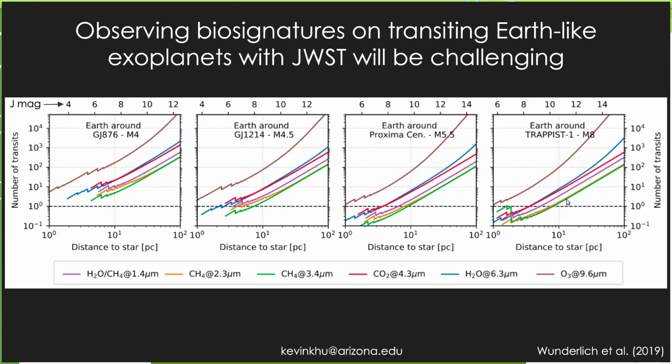But as we're learning with new JWST data, and especially with M-dwarfs, interpreting a signal from an atmosphere and disentangling that from the star is really challenging and proving to be challenging. So even the most accessible biosignatures are proving to be kind of hard. Hopefully some of these M-dwarf planets have atmospheres, and that's what we really need to know. Do these planets have atmospheres? And then we can go the step further and look at biosignatures.